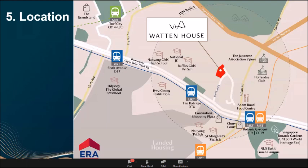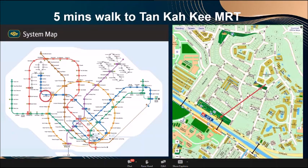And then the next is the MRT station. Let me zoom in to these locations. Watten House is over here, and you walk down from Watten Rise, and then you will reach exit B of Tan Kah Kee. This is the blue line that cuts across all the MRT lines in Singapore. You can go to the Thomson East Coast Line, Circle Line. If you are walking around this area, you can go everywhere. It's very, very convenient. The line actually helps a lot of people. Lifesaver, this line.